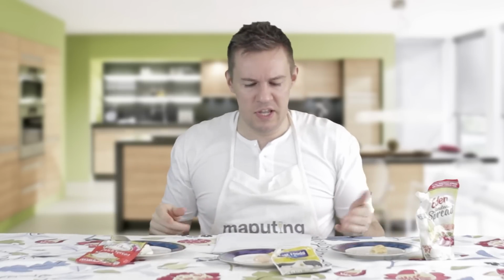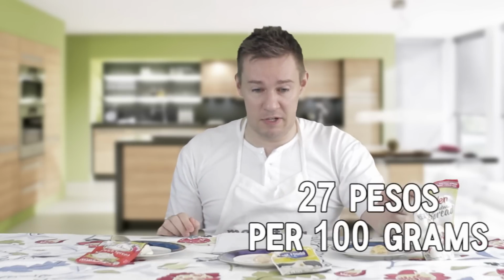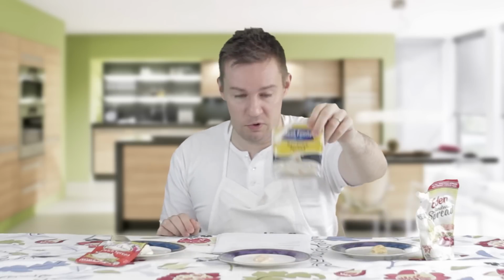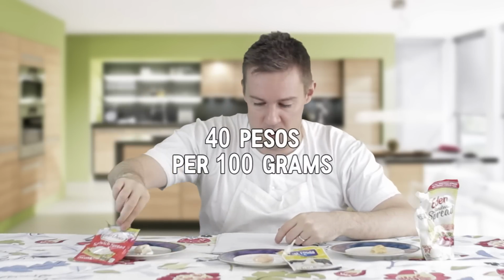Now, value for money wise, you've got to be careful, because this one is 220 grams and these are 80-gram packs. So you've got to be careful to compare price to price. So what I did was I just calculated all of these as price per 100 grams. This one came out as 27 pesos per 100 grams. This one came out at 24 pesos per 100 grams. And this was the most expensive, 40 pesos per 100 grams.